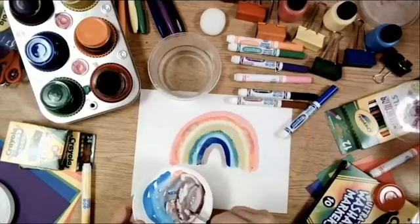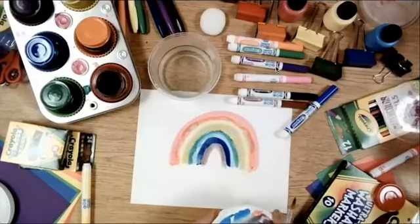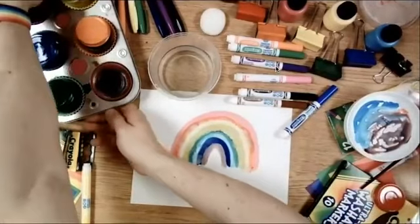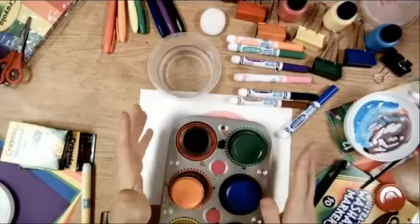Now, there are some really fun ways to make other colors. And complementary colors are colors that sit opposite on the color wheel. And I have my paint set up like this because it will show you how to make brown. So brown is a super magic color.